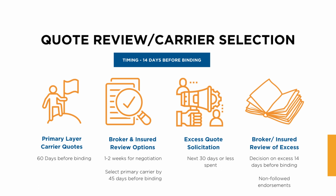Once you have those quotes by 60 days prior to binding, the broker and the insured will review those options. And the brokerage team will likely have a way to level those quote options in a spreadsheet or presentation format so you can see a side-by-side comparison of the different quoted options for both price as well as terms and conditions, both equally important. As long as they make that 60-day prior to binding quote date, that should leave room for at least 1 to 2 weeks of negotiation if you want to haggle on price or get special terms and conditions added to the quote after that initial offering.